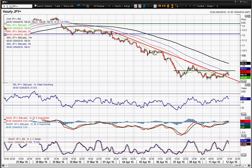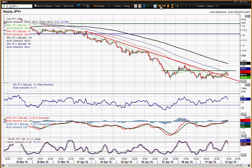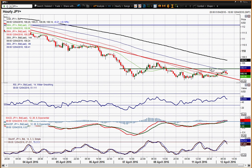I've shown this downtrend channel, the downtrend that has been broken. So that's a positive. But you've got some overhead resistance that continues to stay in place. You've got 108.50, which is this pivot level from Thursday, Friday last week, and then 109.10 being Friday's high. 109.10 being a big resistance as well. So those two levels are obviously on traders' minds.